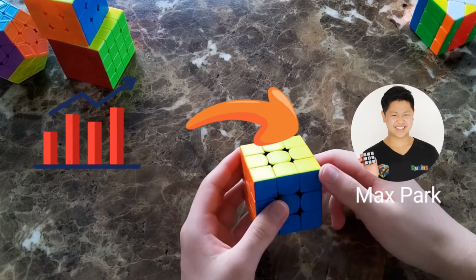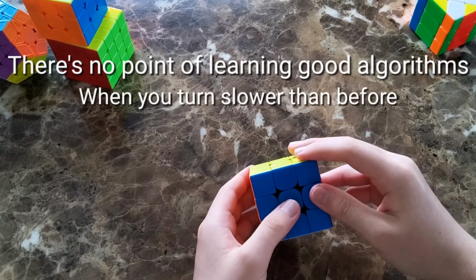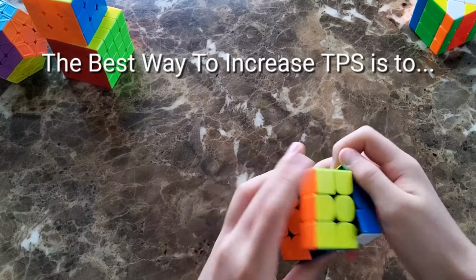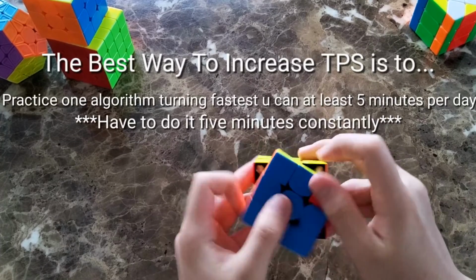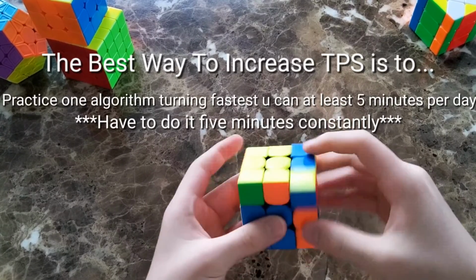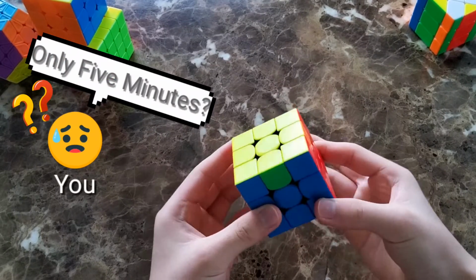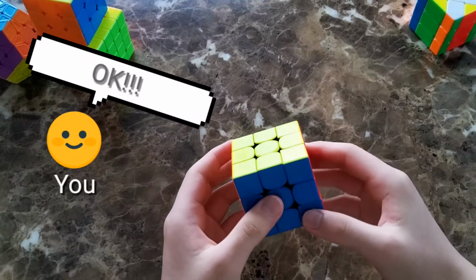So practice increasing your TPS in algorithms, because there's no point in learning good algorithms when you turn slower than before. The best way to improve and increase TPS is to practice one of the new algorithms for about 5 minutes a day, trying to turn as fast as you can. You might think, is it only 5 minutes? But practicing for 5 minutes a day can change your TPS in algorithms.